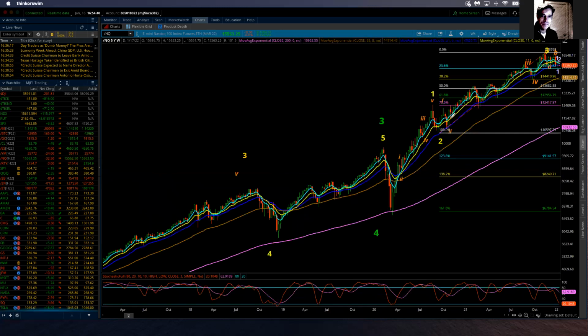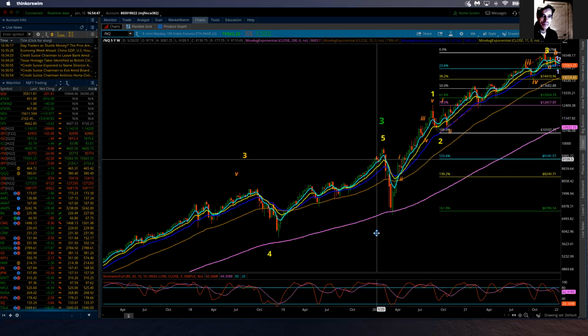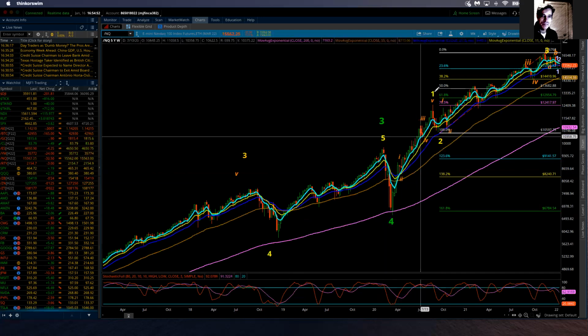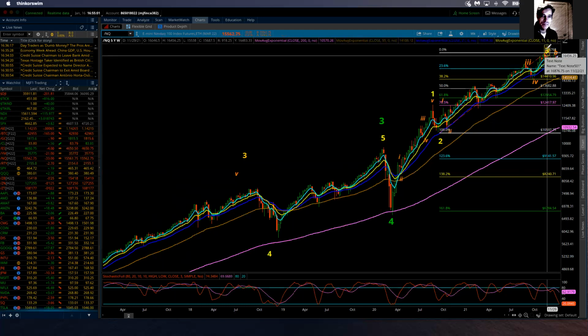On the weekly chart, I'm going to move it again. Every time you move the chart, it kind of changes the positioning of that, and I want to bring it in as close as I can to where it should be. So we have the 5 waves of intermediate degree advancing. There's intermediate 1, intermediate 2, intermediate 3. So thus far, I'm still okay with this count, with this labeling. Now, the rest is up to the market.